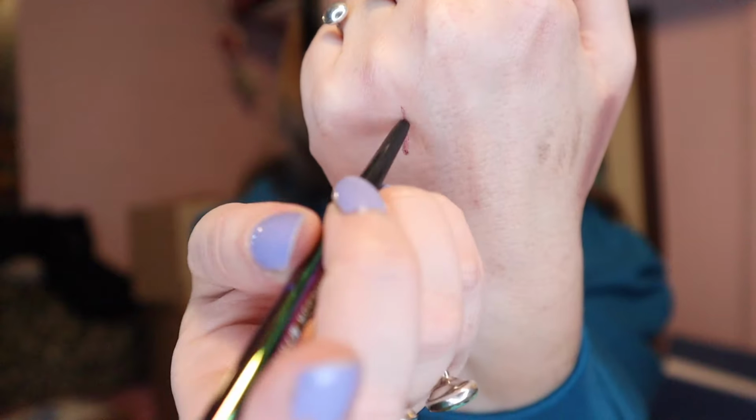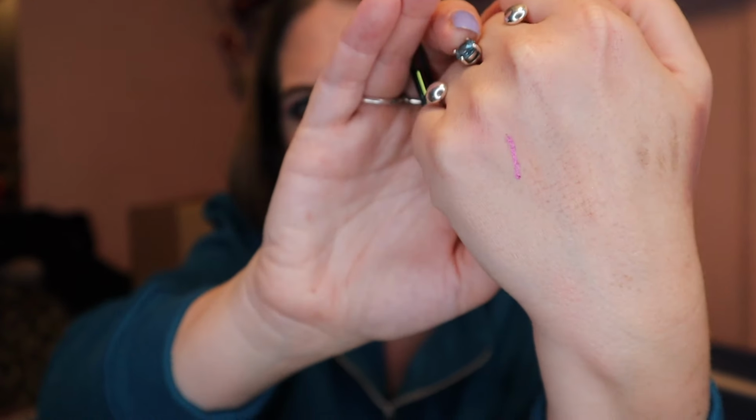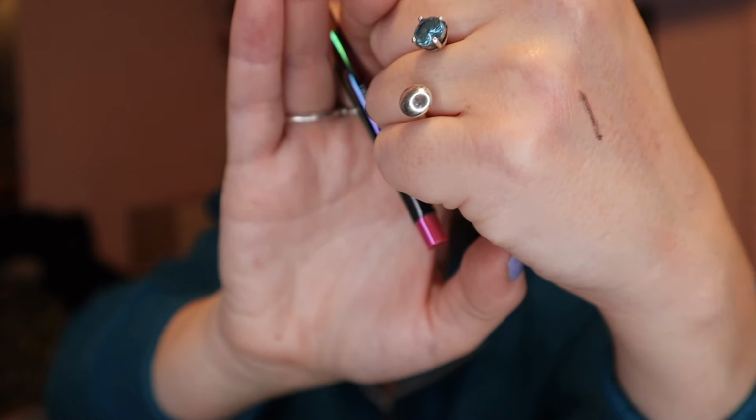The color on the back of this looks richer than I thought, but I'm down with it. Ooh, that looks like a really pretty color. I like eyeliners to be light also because I feel like if they're dark, they kind of close off my eyes. And I feel like this is light enough for me, but also will add a little bit of definition, but I don't think it'll be too dark.